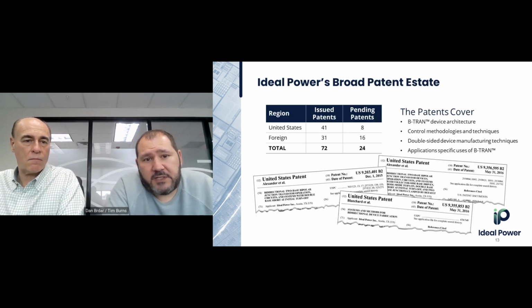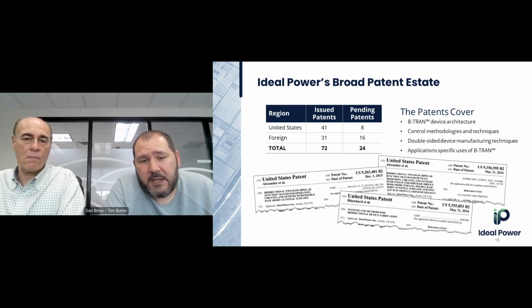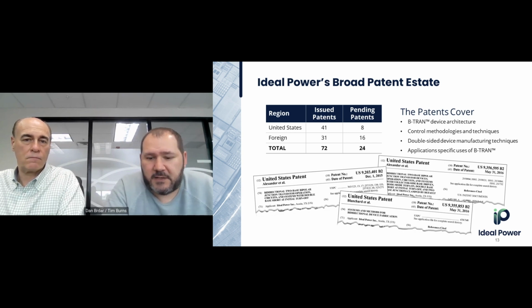Our patent portfolio: 72 issued patents, 31 of those issued outside of the United States, and another 24 pending patents. They cover the device architecture, how to control the device, and application-specific uses of B-TRAN. And although we have a couple of double-sided device manufacturing-related patents, we really treat the process flow on how you make a double-sided device in a standard silicon fab as a trade secret. That's something that took us a couple of years to develop. So even if somebody had access to our patents, they still wouldn't know how to make a double-sided device.